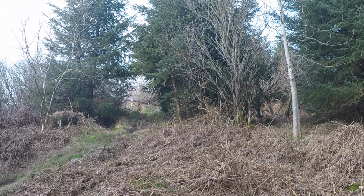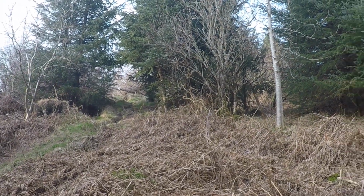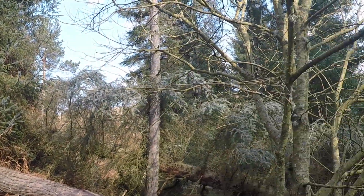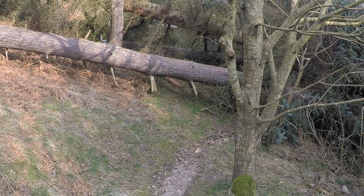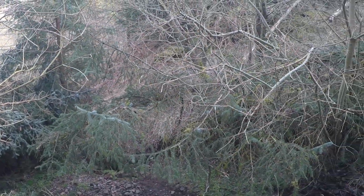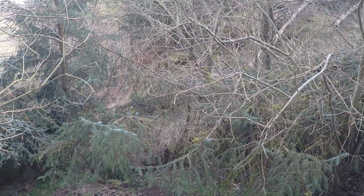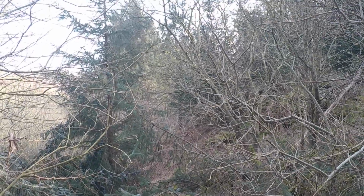So we've come down the path. It's pretty well defined actually, and we can see ahead of us here the path goes through where there's trees down. So we're going to have to make a bit of a detour. This is Chester's Burn, but it looks as if the path has been used on the other side. So we'll see how we get on and I'll report on the other side.